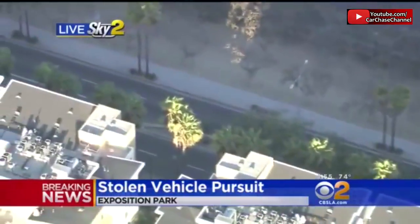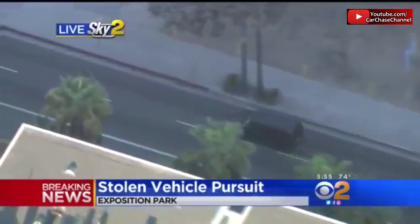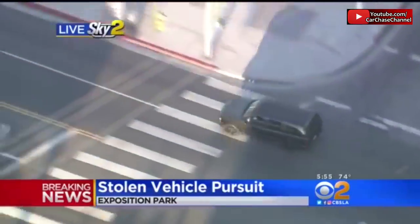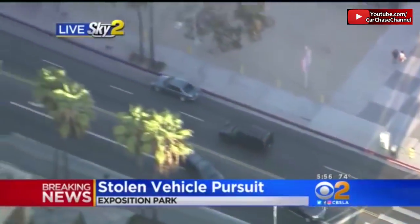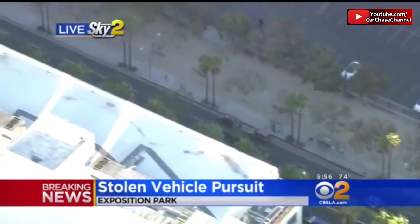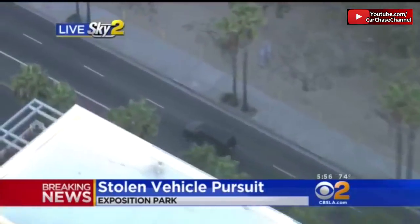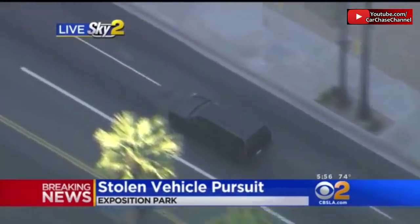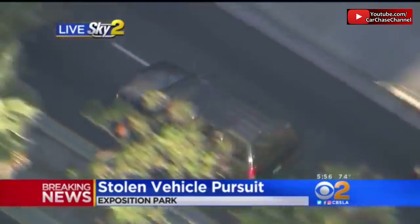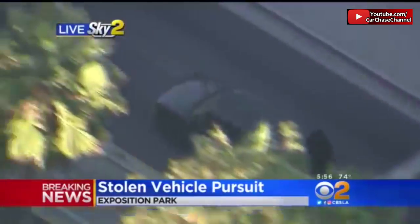We're still northbound on Vermont again. Usually it should be packed with cars. Luckily, at this moment it is not. And they're still in tracking mode. That's what they're saying. So they're just kind of behind him right now, probably trying to keep the public safe more than anything else, just keeping an eye on him. That one tire, amazing, is still holding on to the rim right there. But he has one flat tire in the front from that spike strip.